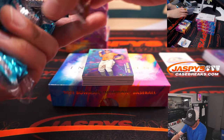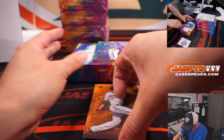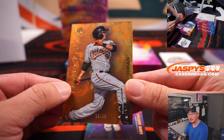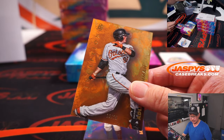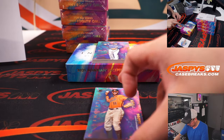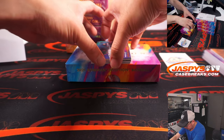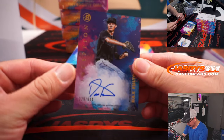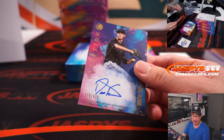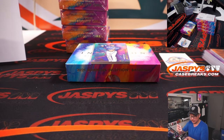Two autos. Nice little color match on the Adley Rutschman. Orange parallel, 16 out of 25. Dano with the O's. We got Dax Fulton, 229 out of 600 for Miami. Dano with the Marlins, won the Marlins in the filler.